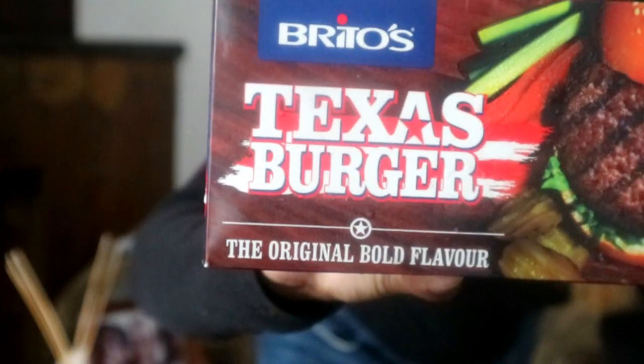These are Brito's Texas Burgers, original bold flavor. We got two boxes of this. There are 8 patties inside. Oh, making my job a whole lot easier. French fries, pre-cut, Nature's Garden, 2kg. If you guys want me to list the pricing, just comment down below, and I'll write it in later. Otherwise, I'll also put in the link for Econo Foods themselves, and you guys can just hop onto the website and order yourself some.